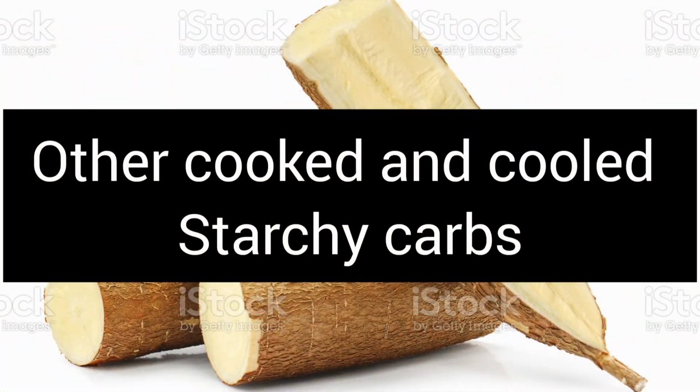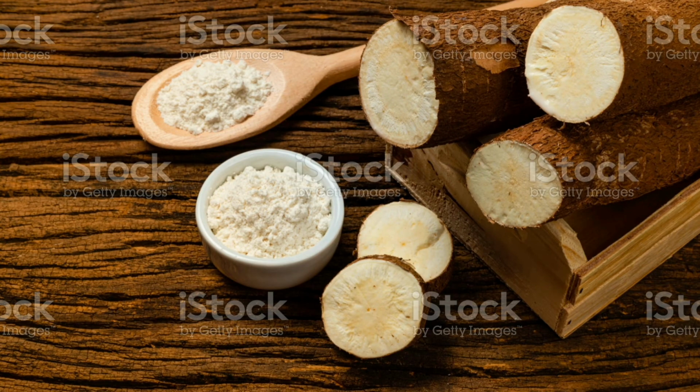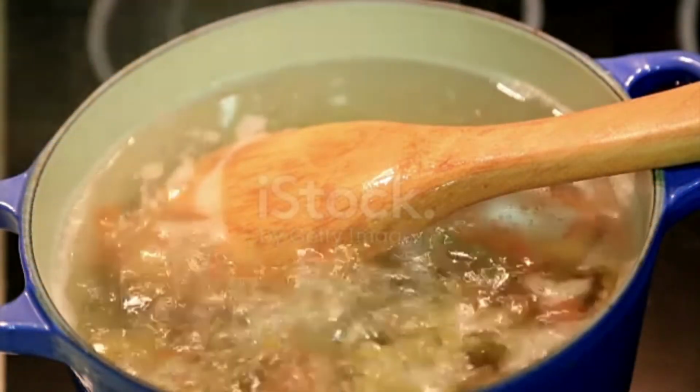Other cooked and cooled starchy carbs. Cooking and cooling other starches will increase their resistant starch content. As with the other food sources, it's best to heat them and then allow them to cool overnight. This can be applied to most of the food sources discussed in this video, such as rice and potatoes, as well as pasta, sweet potatoes, and corn tortillas.